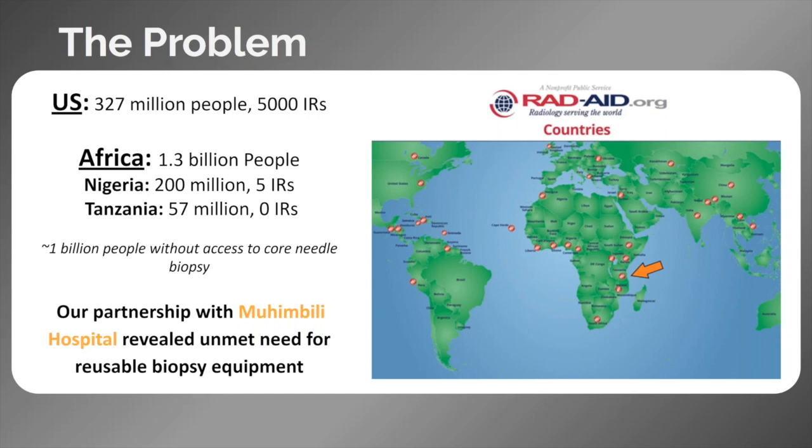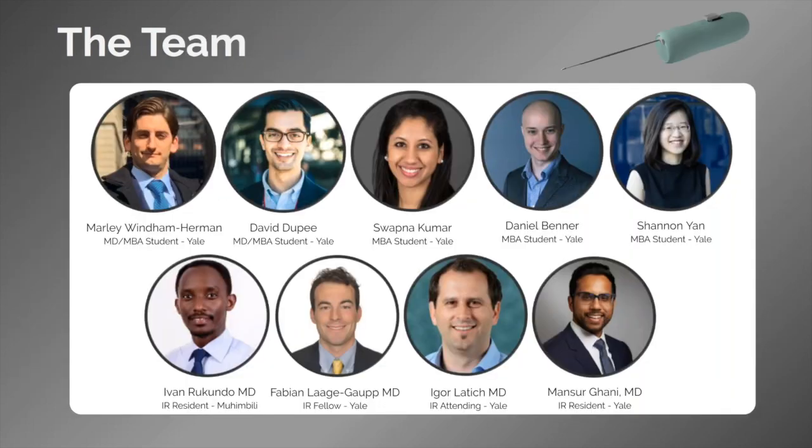We have a partner program at Muhimbili Hospital. It's an IR residency program. Talking to them revealed an unmet need for reusable biopsy equipment. They have a reimbursement program they're trying to set up, but they struggle with the high cost of disposable biopsy equipment and the high upfront cost of reusable biopsy equipment. This is our team. We've assembled a pretty diverse team. We have medical students, myself and David. We've recruited business students with backgrounds in pharmaceuticals, biomedical engineering, and finance. And we have a team of physicians, both here at Yale and in Tanzania.